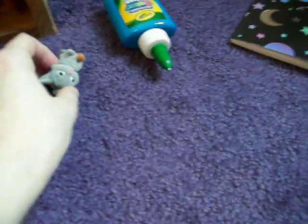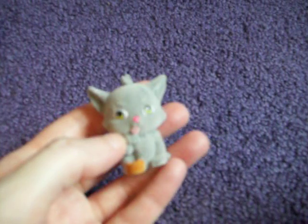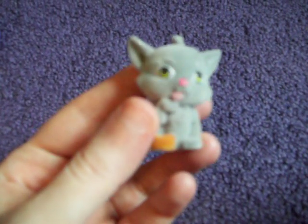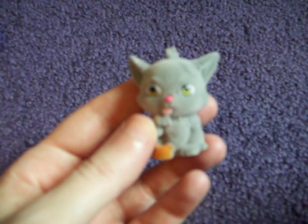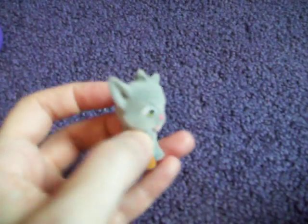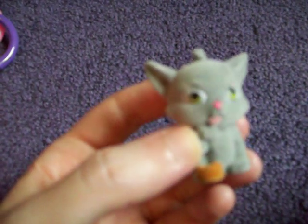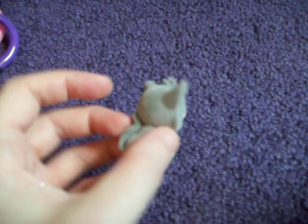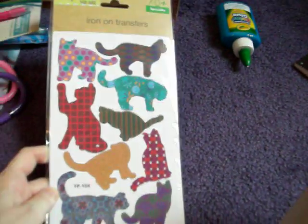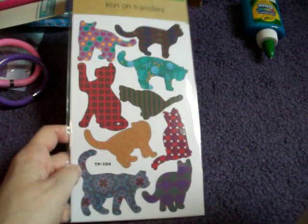And then, guys, I knew I shouldn't have done it. I knew it, but I couldn't control myself. I got another kitty in my pocket blind bag. Guys, I have a few of these, and I knew that I was going to get a double, because I got a double once before, and I got a double again. One of the Maine Coon ones. He's a Maine Coon cat, and I already have him. So I just wasted $1.25 there, and then I wasted another $1.25 on these iron-on transfers. That's $2.50 that I wasted.